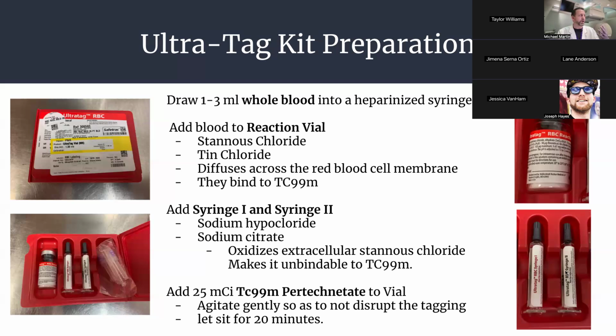You don't need to have this memorized. In each of these kits, if you open it, there's a kit insert, and it literally has step-by-step instructions on how you do this, okay? So if ever anything fails and you're thinking, oh, no, I don't know how to do this, and you're not with somebody that knows, pull out that insert. If you follow the packaging, you'll do great. You'll get a good tag, okay?